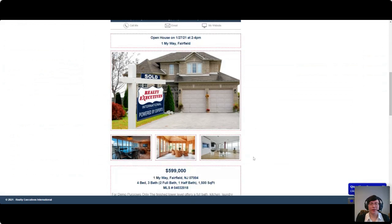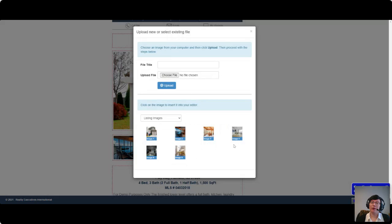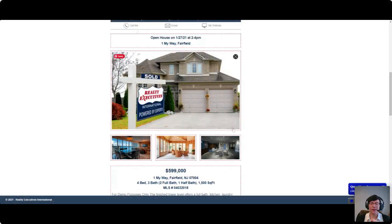So I want to change this one. I can click on it. And here are all the images that I get from the MLS. Now, if there's something else I want to add, I can certainly add it in right here. But if this is good enough, I have my listing images. I'm going to pick maybe this one over here. And I choose my crop section just like you did for your profile photo. I'm going to choose my crop, crop and insert. Give it a sec to load. Look at that. Simple, easy, done, right?